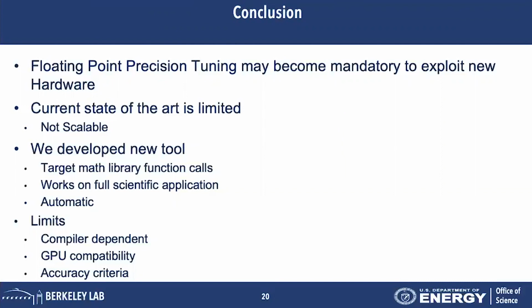The short-term limits are a compiler dependency because of the interception of the calls. The Intel compiler, for example, changed the name of the exponential. And the GPU compatibility, we are still working on making our tool automatic for GPUs. And the long-term limit, which applies to all the community doing mixed precision tuning, is the accuracy criteria research. When you develop an application, for example, the chemistry application, actually defining a criteria that says your result is correct enough and I trust it, it's a hard task and still in open research.